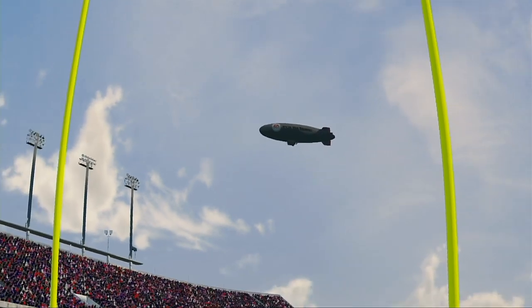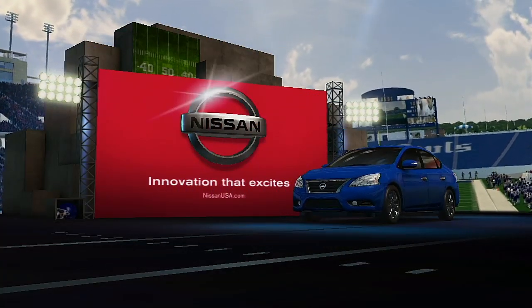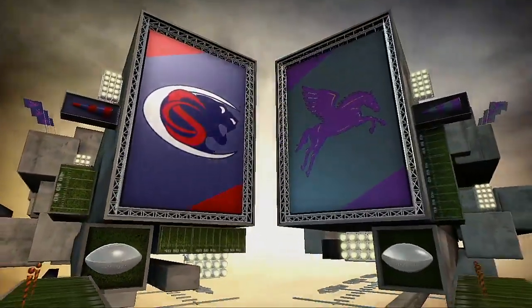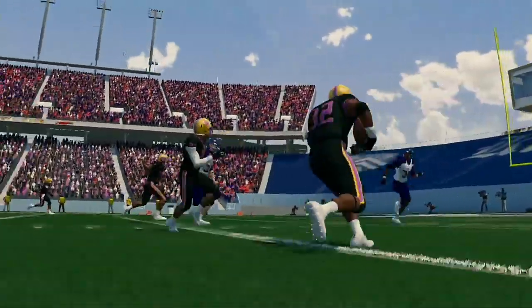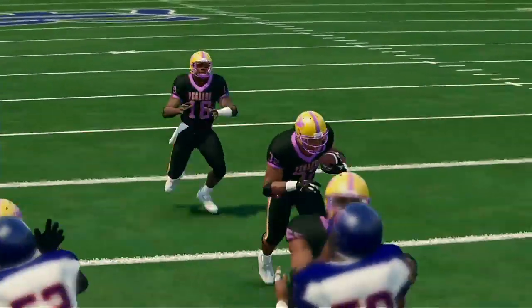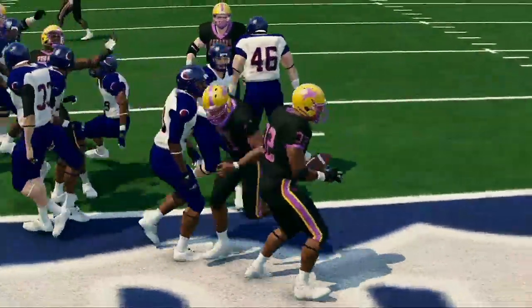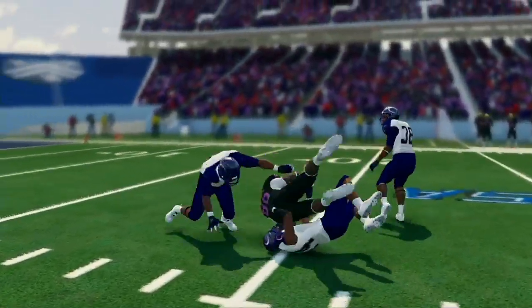Glad to have you with us in the studio for the EA Sports NCAA Football 14 Halftime Show presented by Nissan. Innovation that excites. Reese Davis and David Pollock here, completely locked in on that first half. Ball security was a major theme coming into this game, and both offensive coordinators have to be thrilled with the fact that their offenses, first and foremost, did a good job of taking care of the ball.